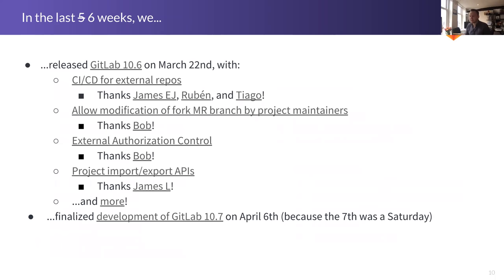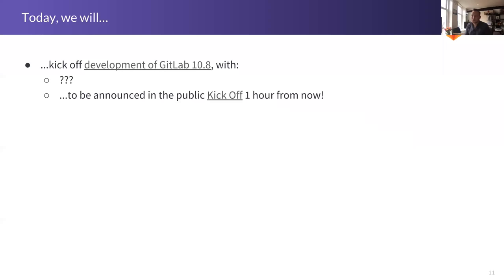We also finalized development of GitLab 10.7 last Friday. Normally the feature freeze is the 7th, but of course we don't work on weekends. So the feature freeze took place on the 6th. And I'm gonna talk a little bit more about what we actually built for 10.7 in one of the next few slides. But next, I want to go to what's going to happen today.